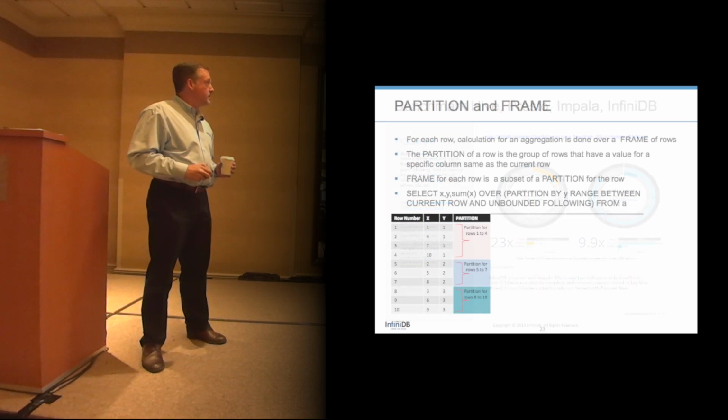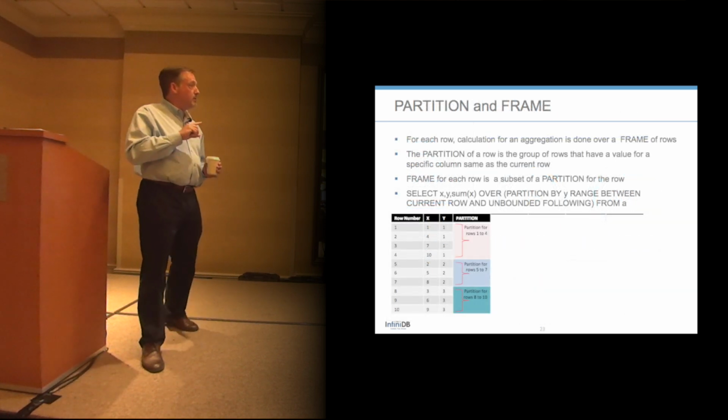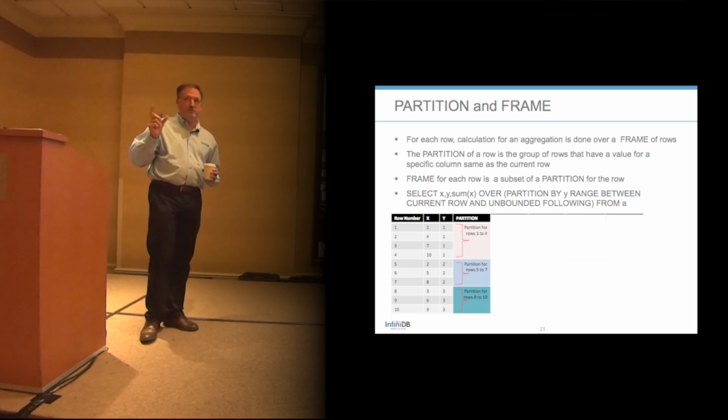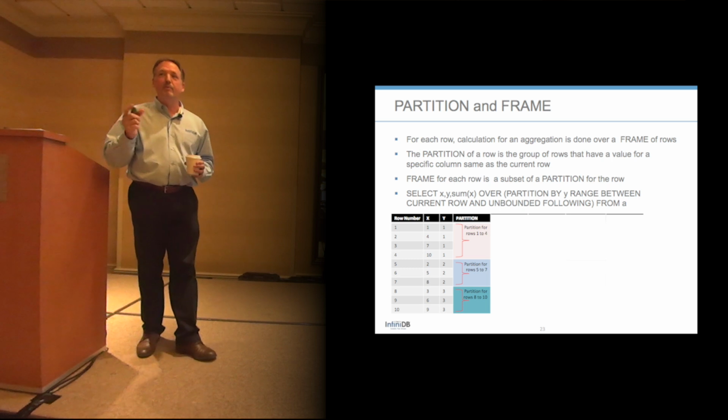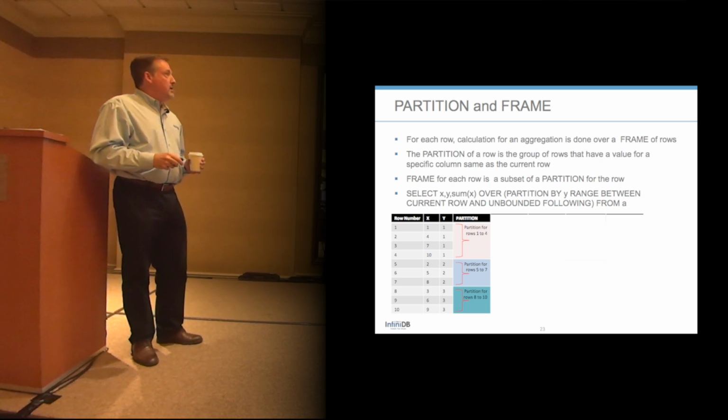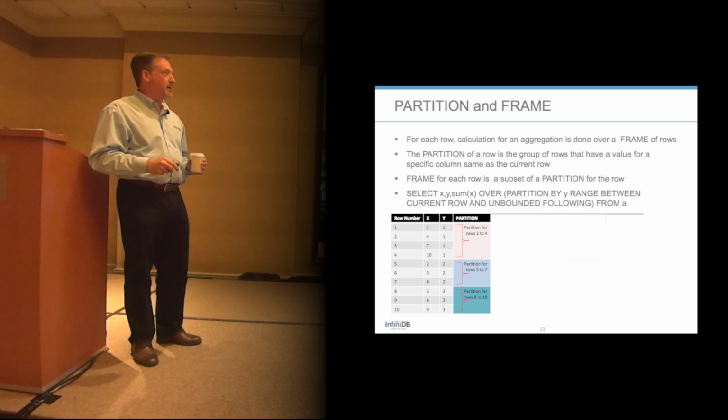Let's see. This is a little sense of the new feature set, the analytic functions. We won't spend more than a minute or two on this, but this is an idea of the capabilities of the system. There are a couple of terms, frame and partition. So you've got an example query here that talks about this, and if you're not familiar with the syntax, it looks a little weird. There's a select X, Y, sum X, Y, and then some unknown syntax if you're not familiar with it.